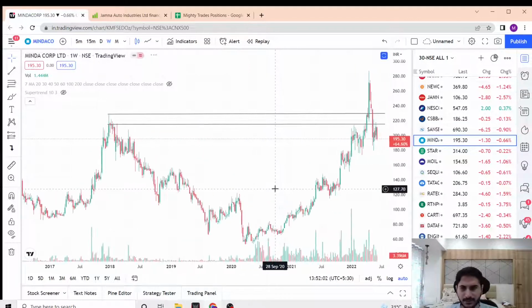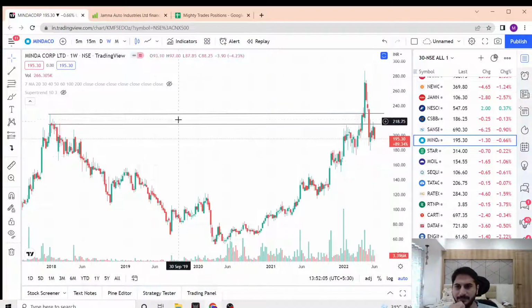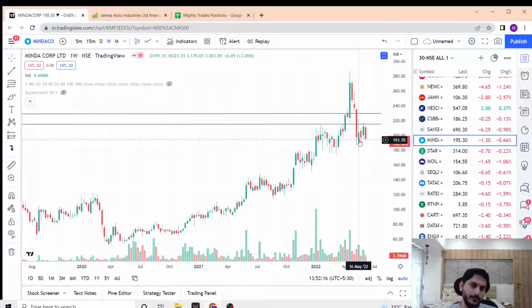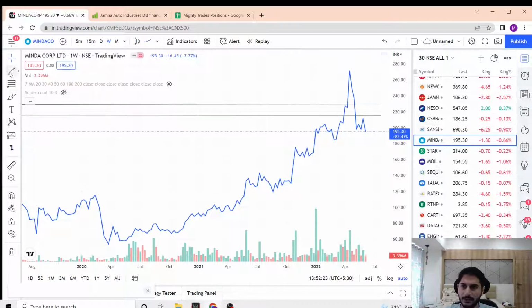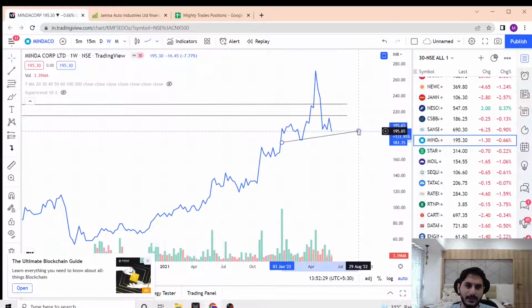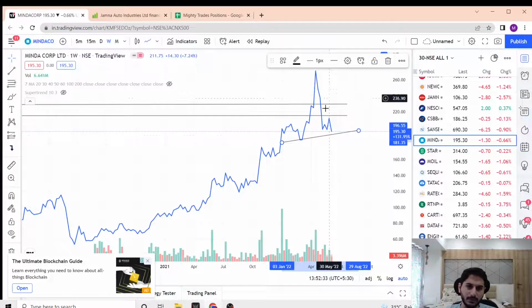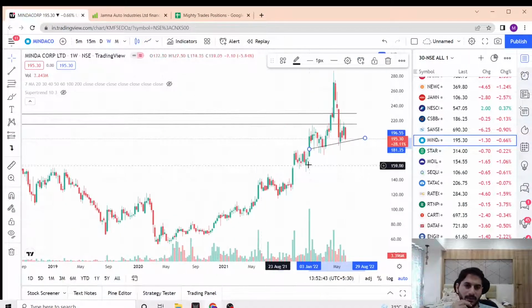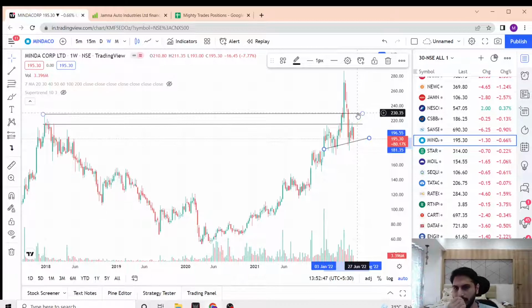If you look at Minda Corporation, then we can clearly see that these are two resistance levels that it closed very strongly above, but now it seems to have come down very hard, retesting its previous levels. And if we look at the line chart, again we can see some sort of a head and shoulder pattern in formation here. So this is the left shoulder, this looks like a head, this looks like a right shoulder. If we get a closing below this line, we can easily see the stock fall to further lower levels. So at this point I would like to avoid this stock. Any close above this second resistance level will continue its bullish momentum. So after that we'll take a look at the stock.